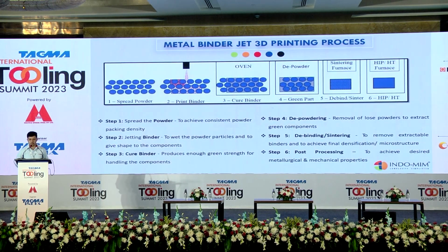This is the process. The first two steps are powder spreading and printing. Normally we use gas atomized powders for the process, which help with powder flowability. Next is the printing process, where the binders jet selectively upon the part profile area. The binders percolate into the powder particles and hold them together to give the shape of the product.